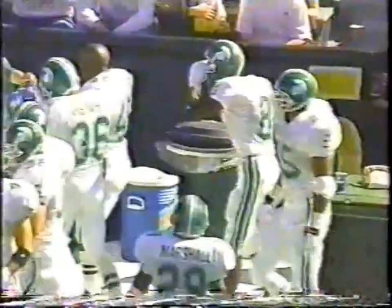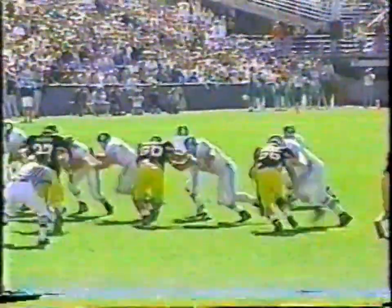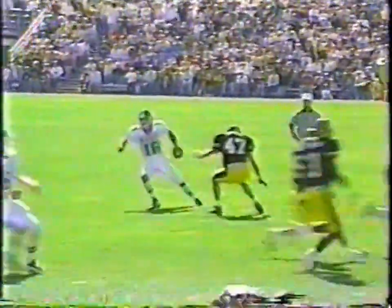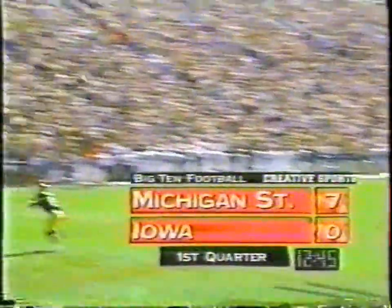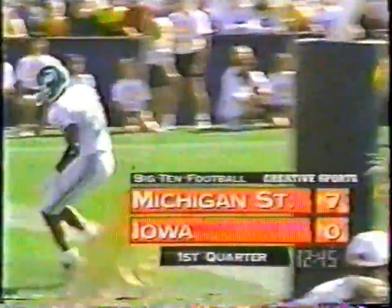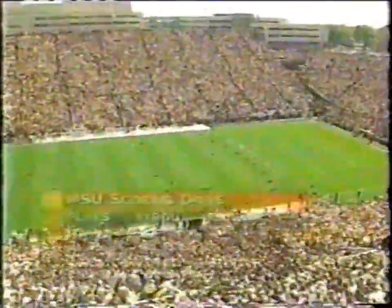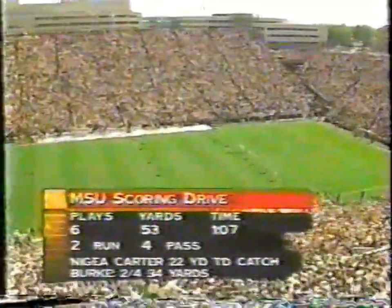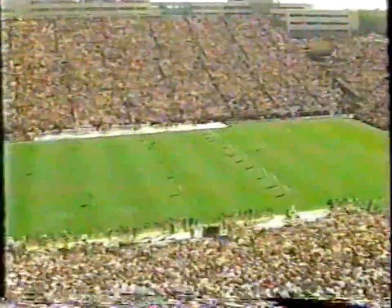7-0. And Michigan State comes up big on a 22-yard touchdown pass from the left-handed Bill Burke to Nigeia Carter. And the Spartans strike first and lead 7-0. On their first series, Michigan marches six plays and 52 yards in just a minute and 7 seconds. And the Spartans have the early 7-0 lead.